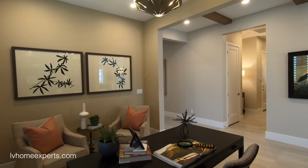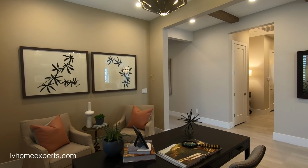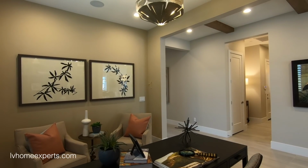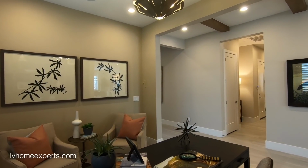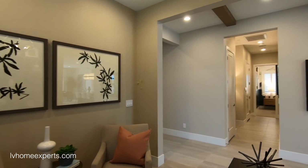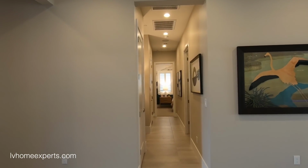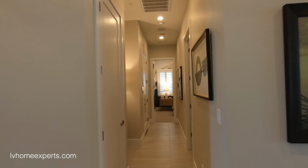Does that make sense, folks? Because now you have a room that you could utilize as an office, as a guest room, or you can turn it back into a 4th bedroom on the resale. Now, to frame that out, to me, it's completely worth it. That's something that I would do with this build.